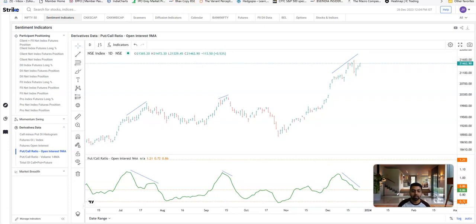has corrected. So far we are already seeing some divergence where the Nifty index is rising higher, but this green line is trending lower. Now, the nature of the correction will be known only once we get the price reversal. The price reversal can be in the form of Nifty index breaking below the key daily averages, or it can be in the form of lower top, lower bottom.